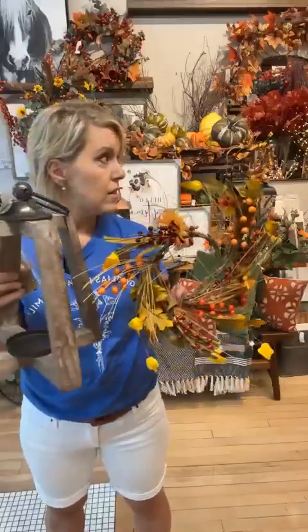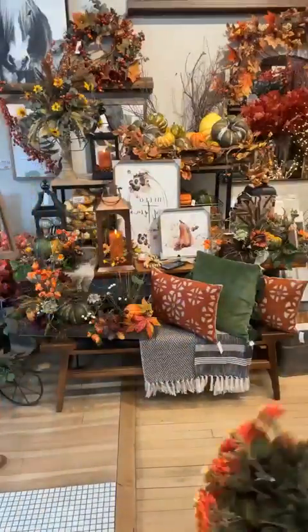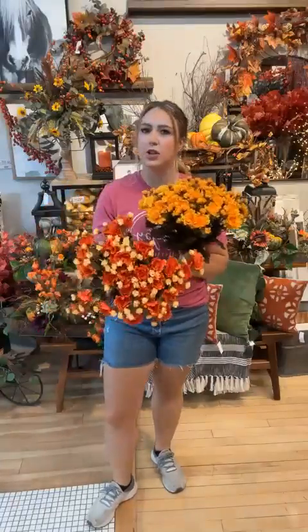Our candle rings have arrived, and I know there's more than one style. So far today I'll drop a link to all candle rings. Okay, oh good, mums. Yay, let's show the mums. So these are slightly different. This one we had last year.